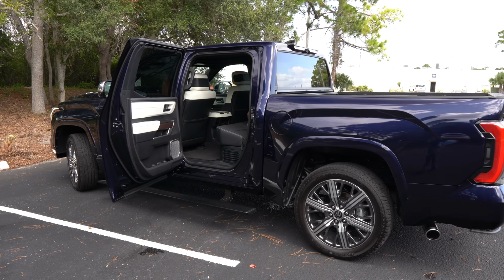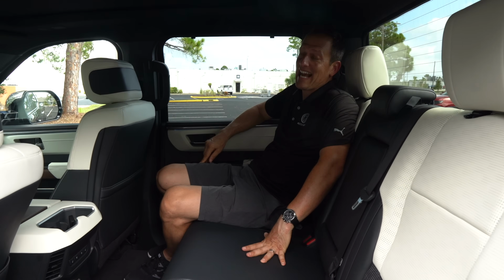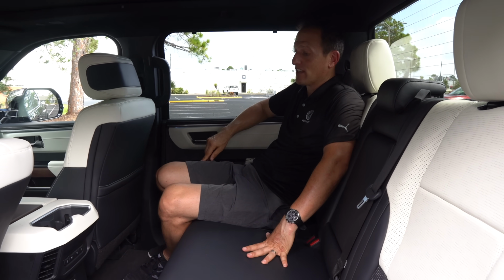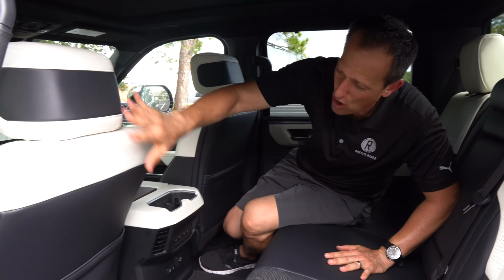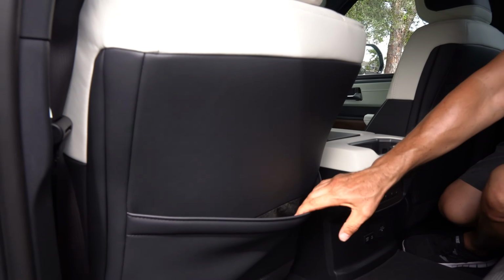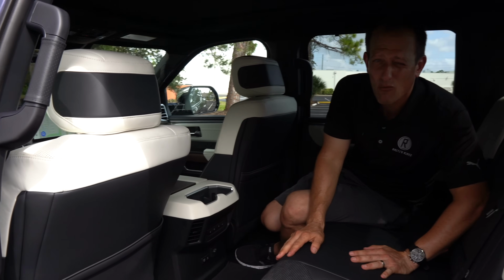All right, guys, back seat time, and I'm telling you right now, if you need more room than what's back here, I don't know what kind of size people you are driving around. They must be from the land of the giants or the Jolly Green Giant himself, because there's plenty of room. I'm 6 feet tall. I feel great back here. You got the two-tone. I'm glad that they went dark here. So these are gonna be easier to keep clean. Nice large pocket. Keep an abacus in there, maybe a back scratcher. You can even put a tennis racket back there.